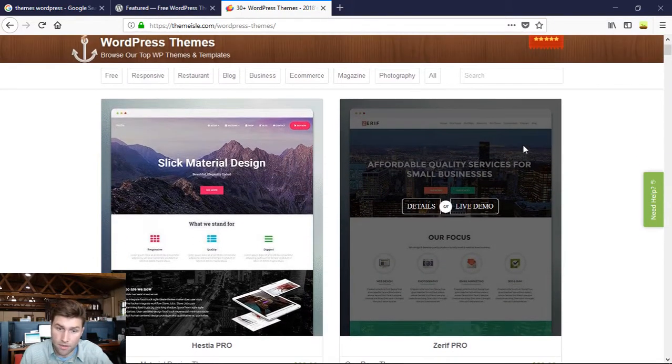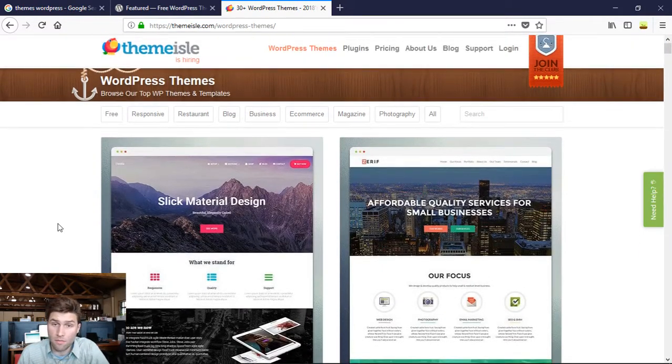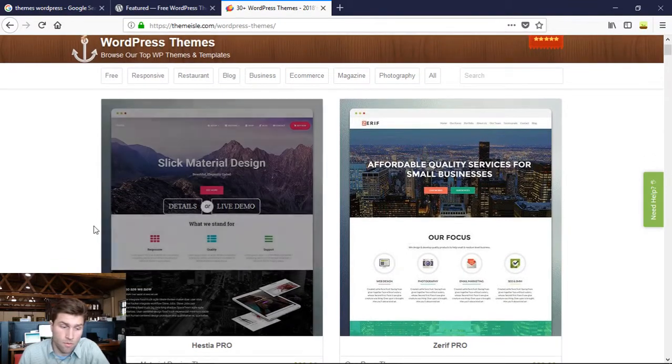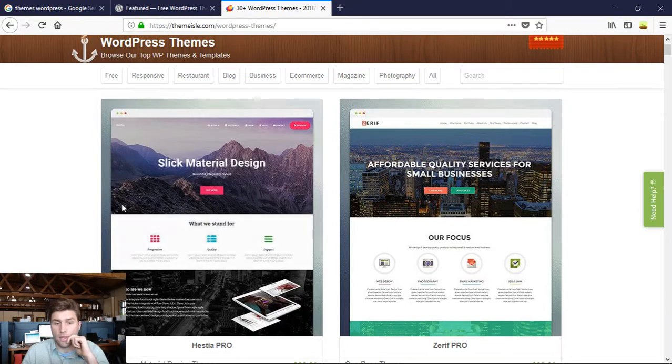Zerif is a great basic free theme for anyone starting out with WordPress. You can pretty much build a quick website, very customizable with zero coding experience. If you're trying to get a premium theme from them, their number one premium theme is Hestia Pro. I actually use that on many clients' websites. It's just very easy to work with and does exactly what most clients are looking for in the professional scene.